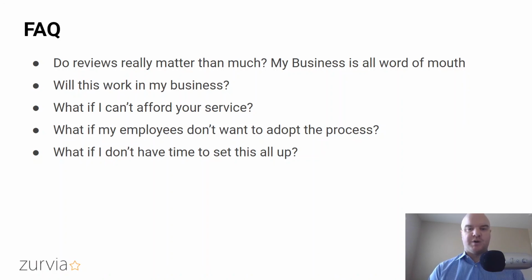If my employees don't want to adopt the process, this is something that you've got to work with your employees on. They need to know that in order to maintain their employment, your business needs to work. Your business needs to make money, and reviews are essential for that, in order to stay above your competitors and maintain competitive advantage in your area. If your employees don't want to adopt the process, that is something that, in my opinion, not to be harsh, but if your employees want to remain employed, they should do the things that your business needs, period. If your business needs this, which it does, your employees should be able to accomplish it.